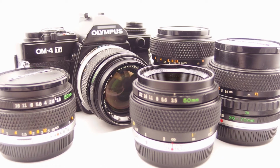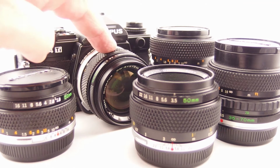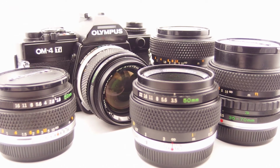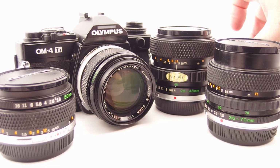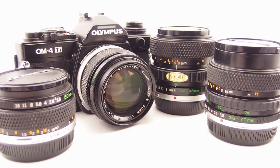Well, we have quite a few choices, and quite a few of them are also quite reasonably priced. In fact, what you're seeing here, with the possible exception of the 50mm f1.4, are generally found for under $100. So good value. Now I'll just take this one away for the moment and put him in the back so you can see the 1.4 a bit closer.